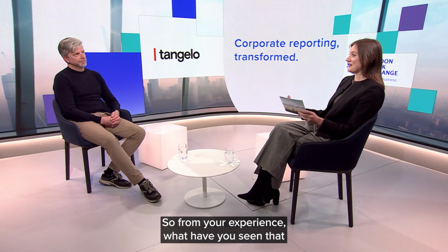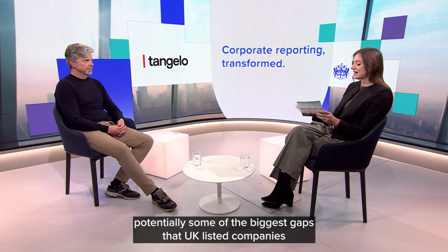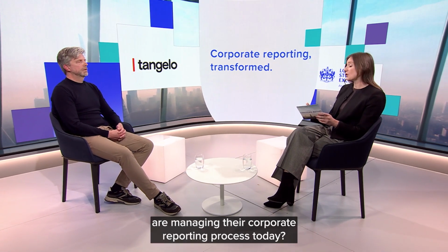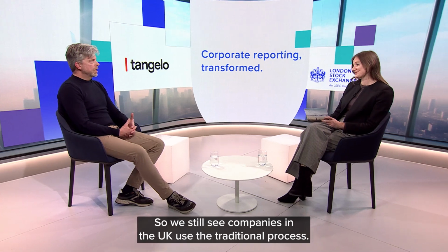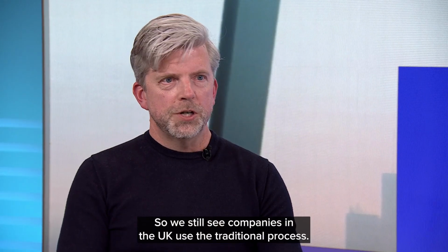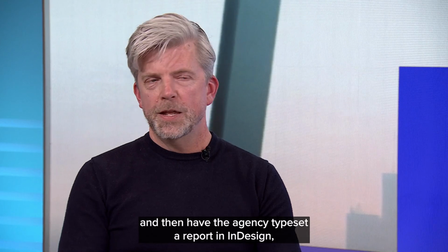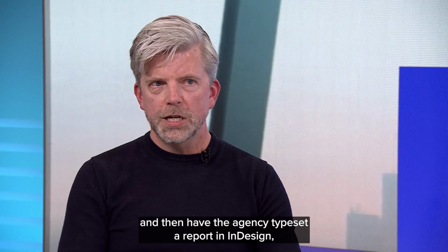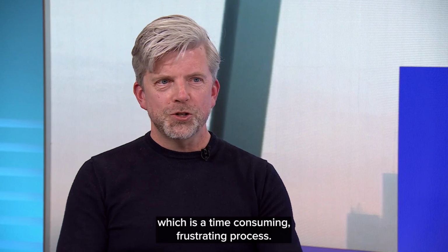So from your experience, what have you seen as potentially some of the biggest gaps in how UK-listed companies are managing their corporate reporting process today? Yeah, so we still see companies in the UK use the traditional process, so fully manual, using office tools in the beginning, and then have the agency typeset the report in InDesign, which is a time-consuming, frustrating process.